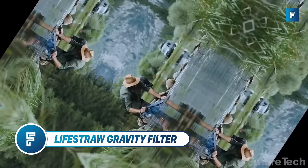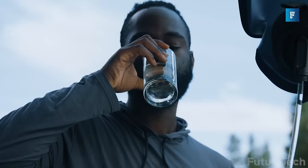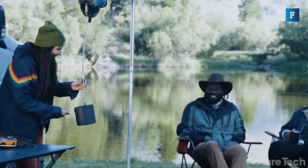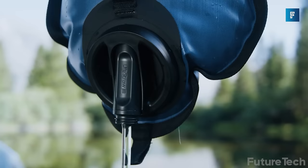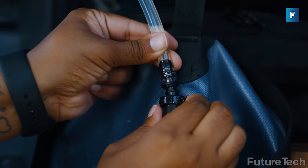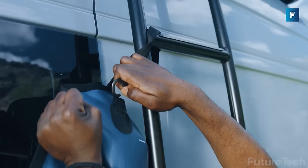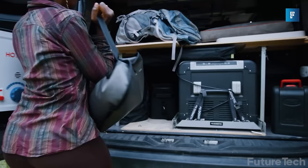LifeStraw Gravity Filter. Hikers need water, dogs need water, everyone needs water. Okay, that's established, but if you're off the grid and you only have access to a stream where a gazelle chooses to sustain its water from, it might not be the cleanest water in the world. You need a device that can filter out bacteria, parasites, microplastics, large plastics, and medium plastics, as well as silt, sand and cloudiness. That's where the LifeStraw Peak Series Gravity Filter comes into play.